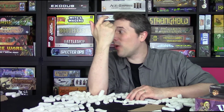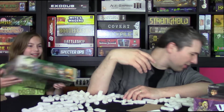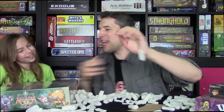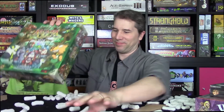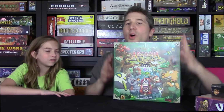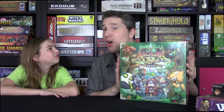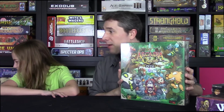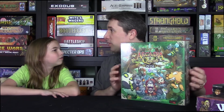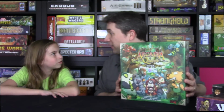Well, the third and most definitely final thing in the box this month is Arcadia Quest Pets. So, this is an expansion for Arcadia Quest, which is already an awesome dungeon dwelling game that I am gearing up to play with you a lot as soon as we're done with Legends of Andor, and also possibly Near and Far, which recently came in.